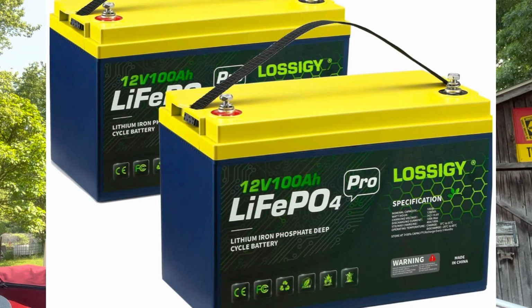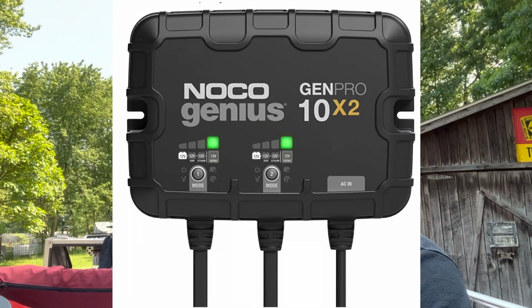I matched it up with the Norco battery charger, 2-bank charger. Works great. It's just a great pair. But I kind of wanted to show you, I ran my trolling motor yesterday all day for 8 or 9 hours straight, dragging baits at about 0.5 to 0.7 miles an hour.